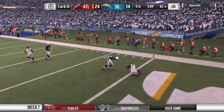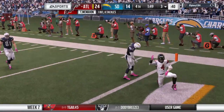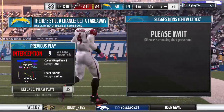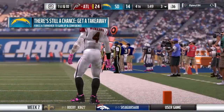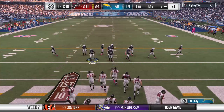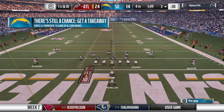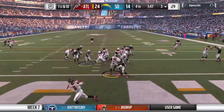And this is intercepted, and that should do it. A great read, and it's picked off. And a big turnover there as his guys will get the football back. And here now come the Falcons. They're in a good spot. 2-possession game, barely, but a 2-possession game here late. Now they just have to put this game on ice.